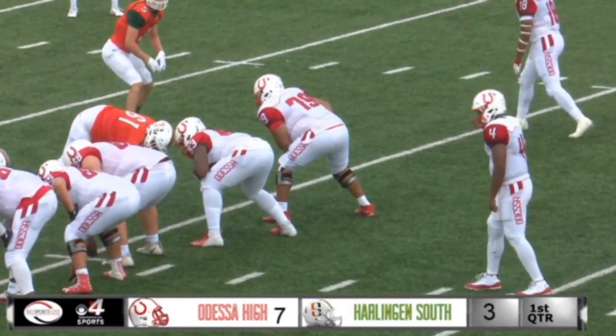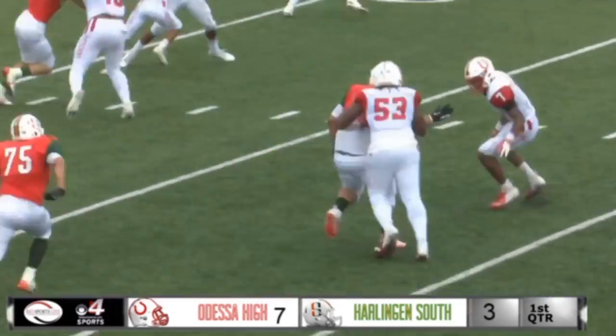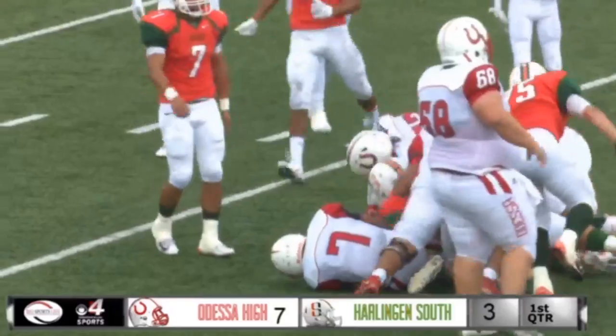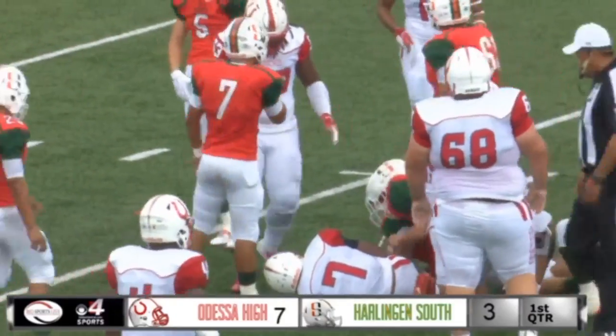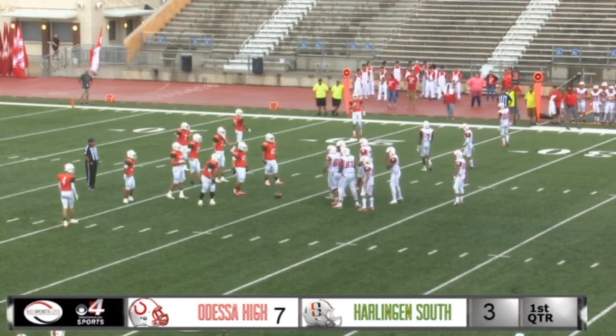Smith now, lone person in the backfield. Shotgun, sends Caulfield in motion. We'll hand it off. Pitch to Caulfield. Caulfield fumbles it. It's on the ground, and I think Caulfield will recover it as well. He jumps on that one. 5:05 left to go in the first quarter. 7-3 is your score here.